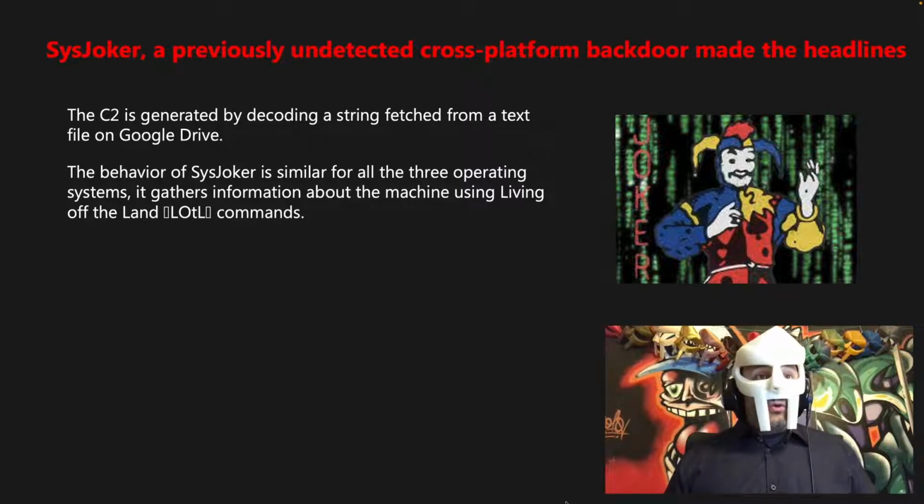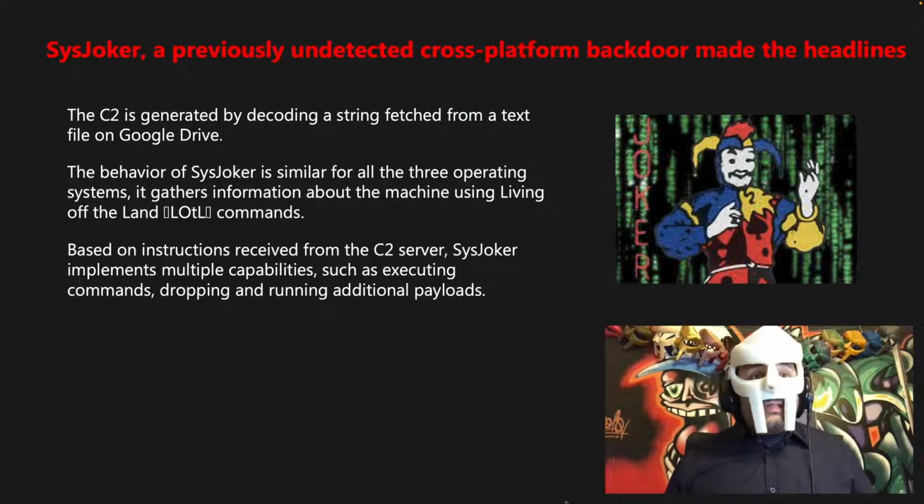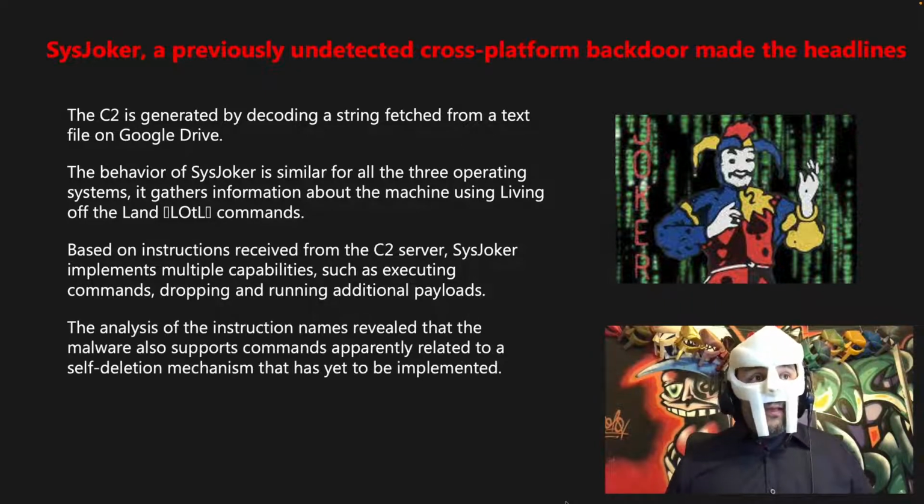The behavior of SysJoker is similar on all three operating systems. It gathers information about the machine using living off the land commands. Based on instructions received from the command and control server, SysJoker implements multiple capabilities such as executing commands, dropping and running additional payloads. The analysis of the instruction names revealed that the malware also supports commands apparently related to a self-deletion mechanism that has yet to be implemented.